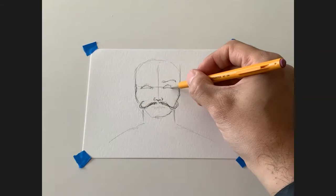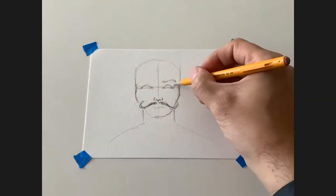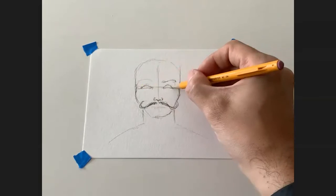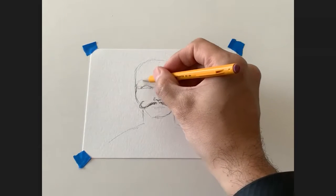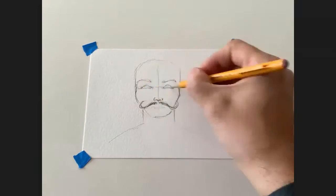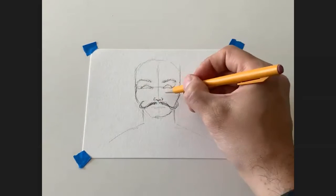Usually around the eyes, right here to the side, you can see this kind of shape, and then the eyebrow is on top. That bone structure is pretty clear in there.